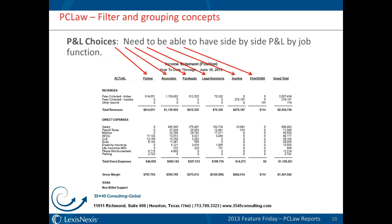And notice that this income statement is certainly not in Courier New, and it is an income statement that does presentation based on title. So we're looking at the total for the partners versus the associates, paralegals, legal assistants, inactive timekeepers, and then we're looking at the allocation toward the firm. So we're looking at a breakdown. It wouldn't matter whether that said partner, associate, paralegal, legal assistant, or if at the top we had the name of each one of the people, individual attorneys in our firm.